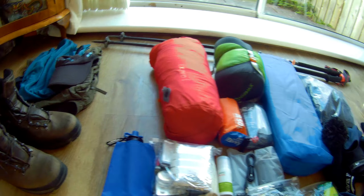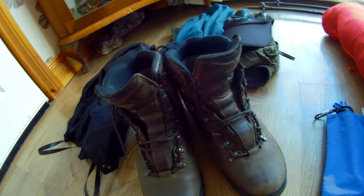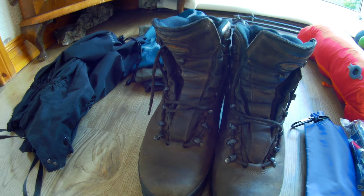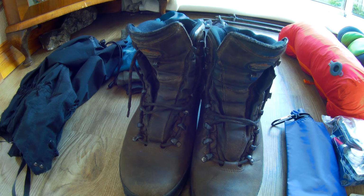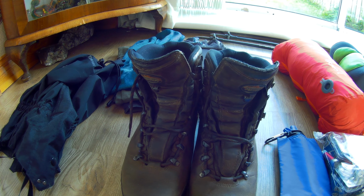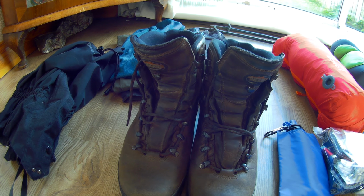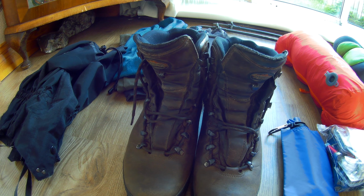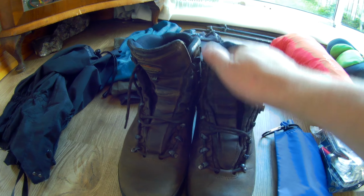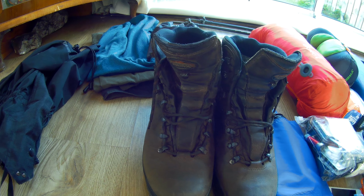Right, what else have we got? Obviously my boots, Mendel's, most comfortable boots I have ever worn. Really recommend them. Look out for good deals, because you can get them reduced quite a bit from Go Outdoors. If you look out for a good deal, you get 10% extra off. So yeah, good boots. I think Andy Wardle got a pair of these as well.